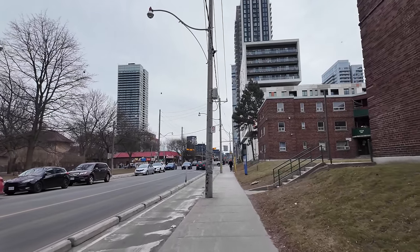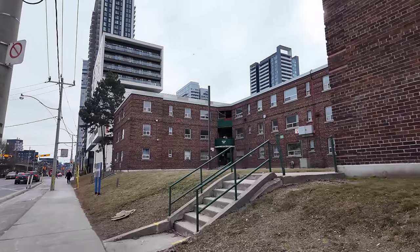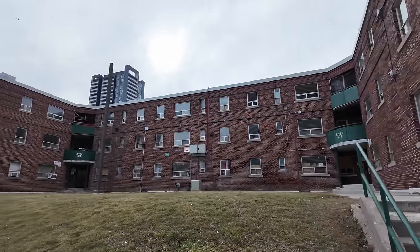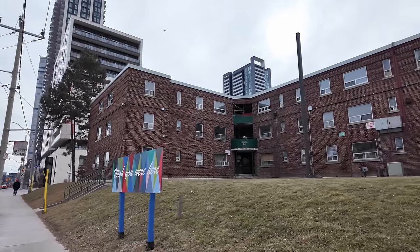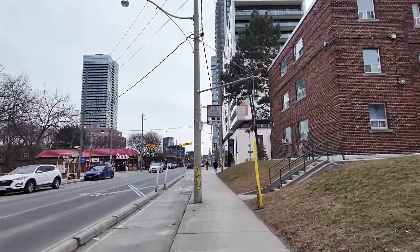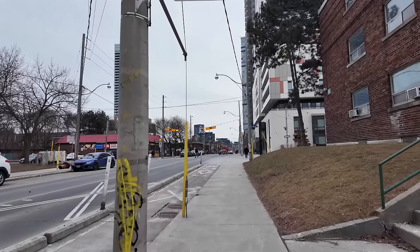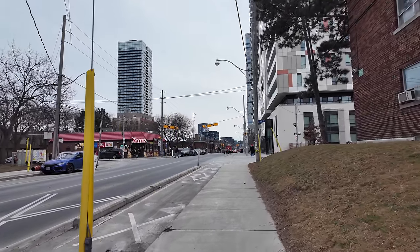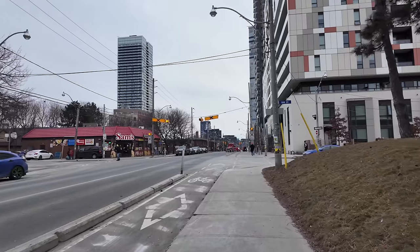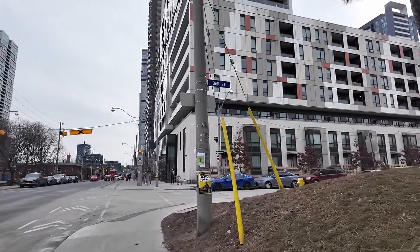Regent Park was built in 1949, and it became Canada's first public housing project. And this is Oak Street. I've mentioned it before, but there's a fantastic video you can find on YouTube called Farewell to Oak Street that shows what this neighborhood was like back in the 50s. It's quite a fascinating look.